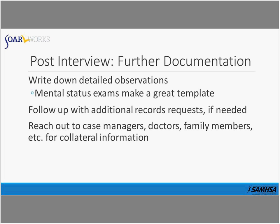I also reach out for collateral information from case managers, doctors, family members, etc. So, making sure that I have a good, complete picture, and that I'm not taking everything that the client says at face value, as Amanda says, that I'm really doing my best to be an investigator.